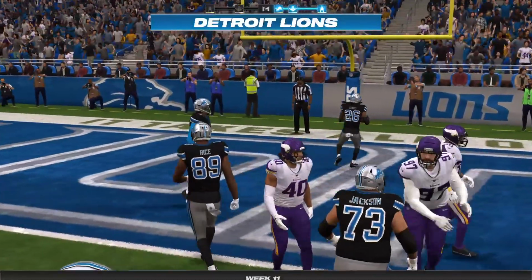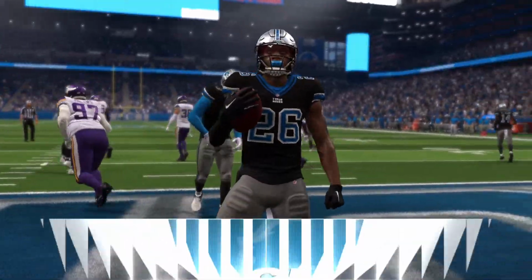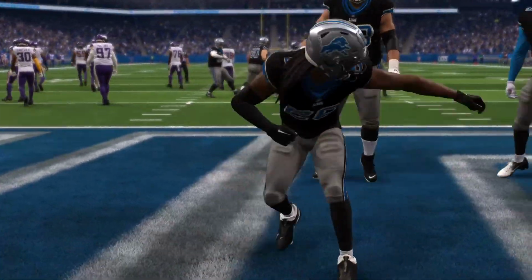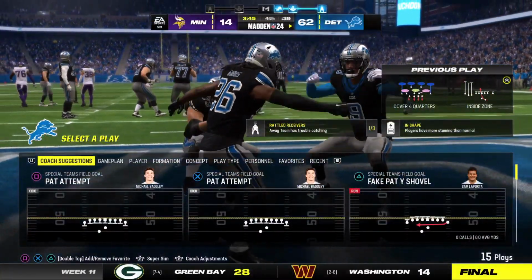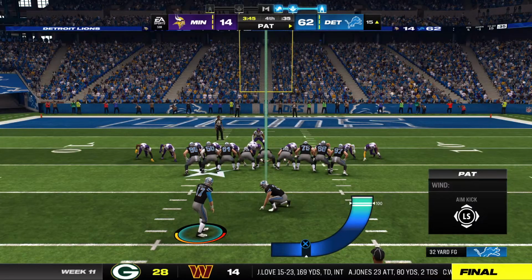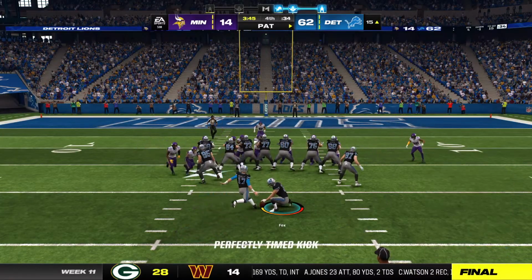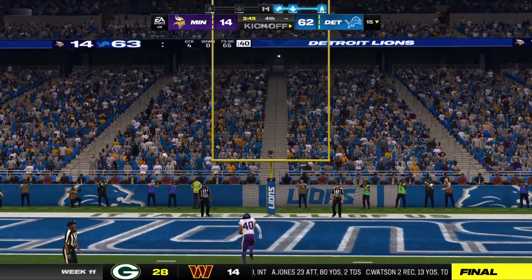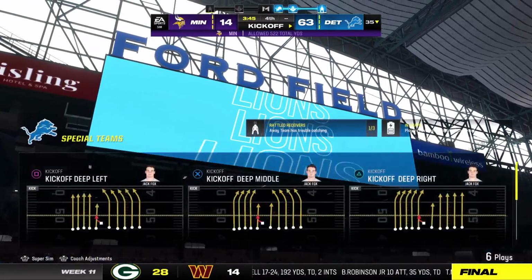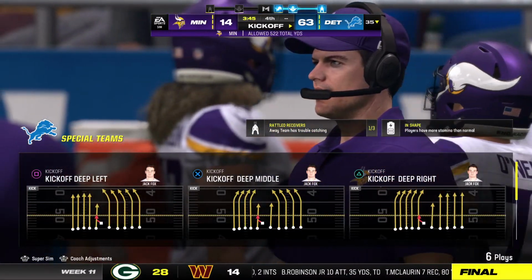And he is into the end zone. Touchdown, Detroit. Jahmyr Gibbs, a 5-yard touchdown run, and the Lions are going to be moving to 10-0 as they add on to this big lead. Extra point by Badgley, up and good. And this one was over a while ago as they just add on to that big lead.